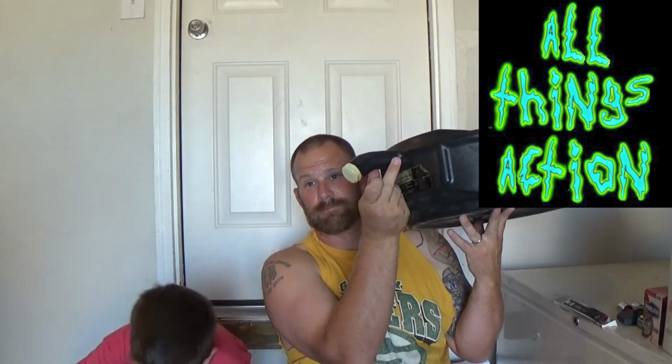Most auto parts stores, you can take this thing all sealed up like this and just ask to have the oil dumped, and most places will actually do it for you. Some places say, yep, it's in the back, and you just go back, open up the end here on the spigot, and you just dump it.